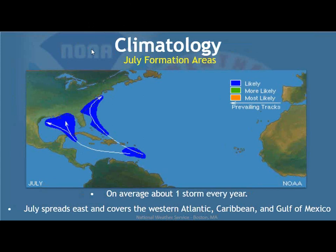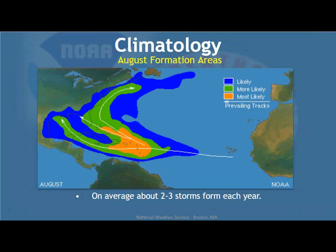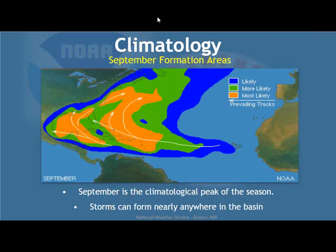Then move on to July, it expands a little bit, spreads east to cover the Western Atlantic, the Caribbean, and the Gulf of Mexico. So all three of these are likely, but you see still there's none that say more or most likely, still just kind of likely. Now August, we really start to get towards the peak of the season, and really pretty much anywhere in the whole basin, and we average generally about 2 to 3 storms each year, and you can see the bullseye of where the most storms are likely to form.